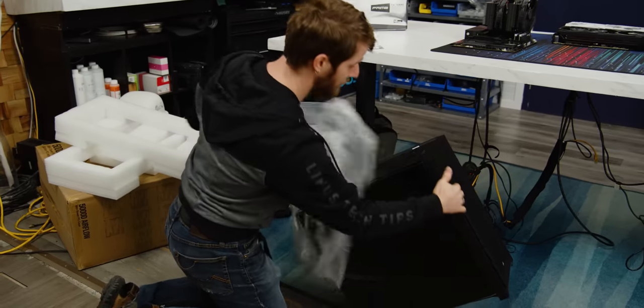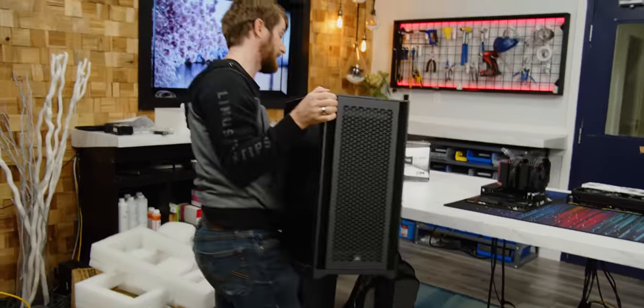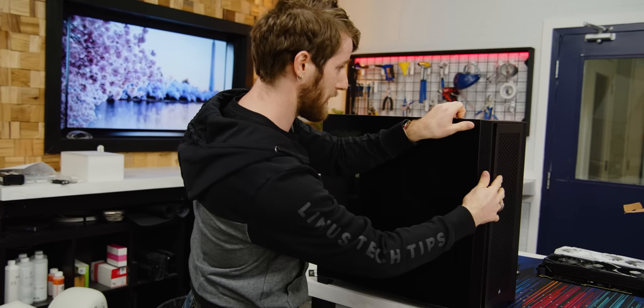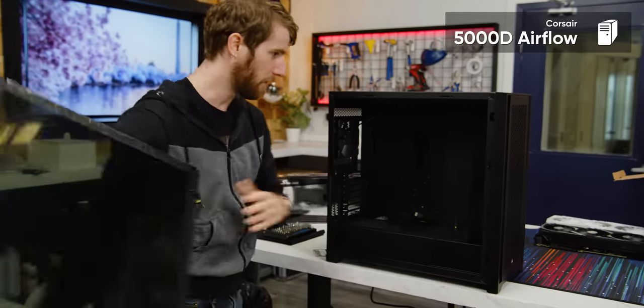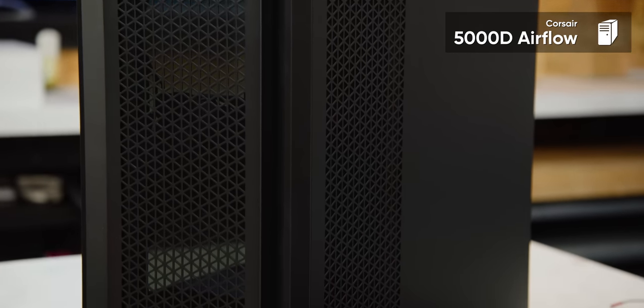Because we're going to be using RTX 3090s, it's extremely important for the validity of our test that we are not thermally constrained. So that is why this is absolutely perfect. Let's pop this off. There we go, look at that. Straight mesh, front to back to top.